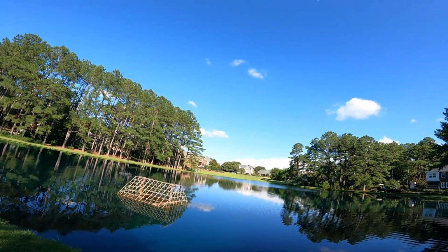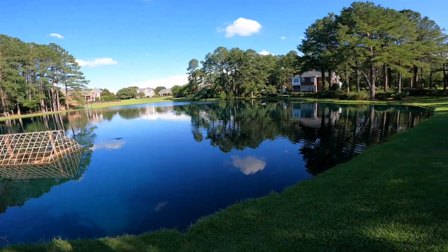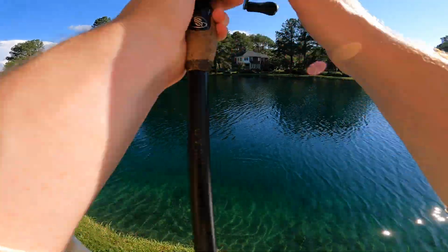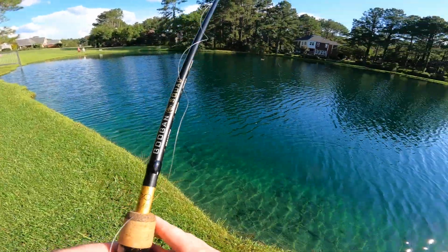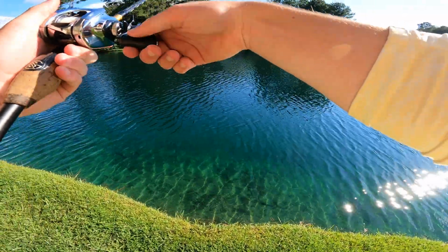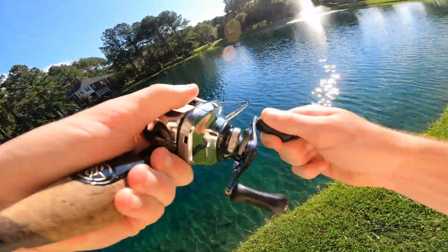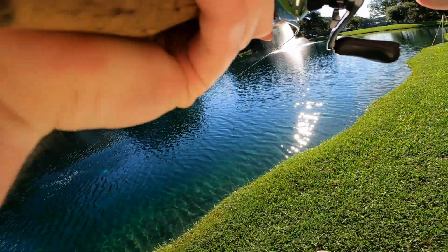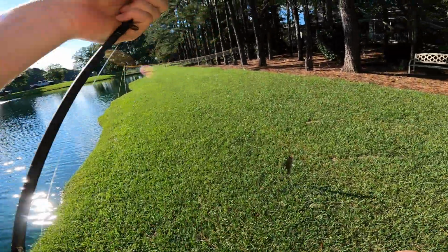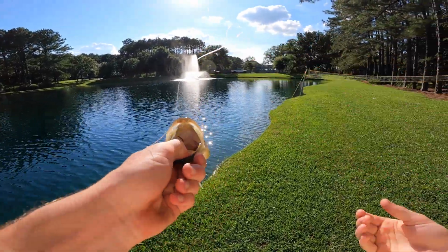Oh, there's one, I think. Oh yeah. Oh, he spit it. Oh my gosh. Oh, here we go. Come on. There we go. Come on. Get over here. Yes. Landed him. Let's go. First fish of the Ollie's bargain challenge. First fish of the day too.